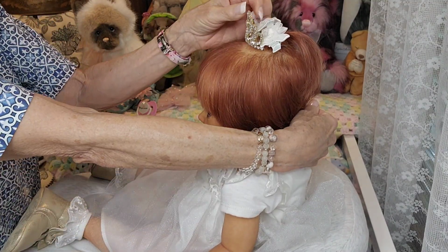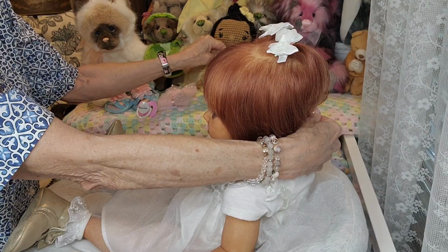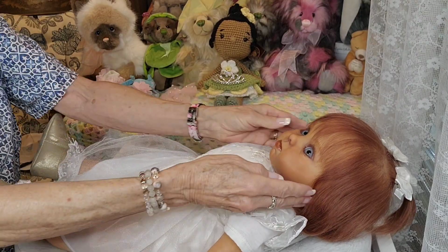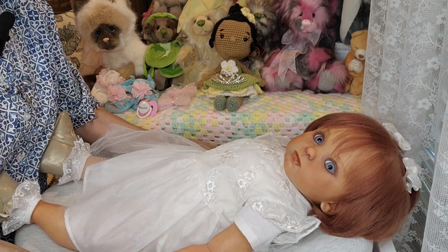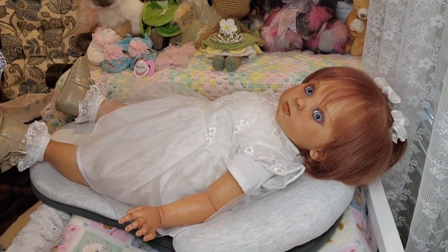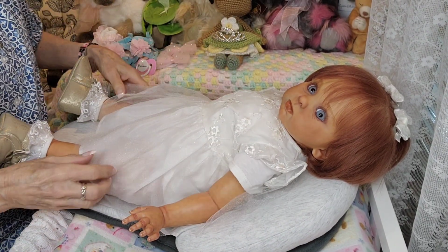Let's go ahead and take her tiara off, and we'll have her Princess Tiana hold on to it over there. And let's lay her down. Oh, look at that pout. I'll tell you what, Andrea Arcello, she really knocked it out of the ballpark with this little face. I really think she did. I think she's a cutie patootie. I don't care if she's frowning or not.